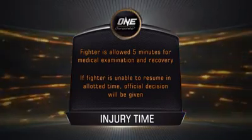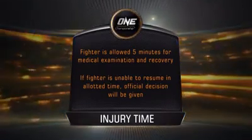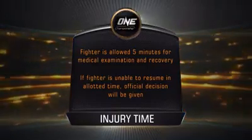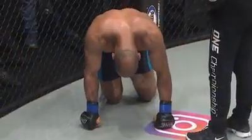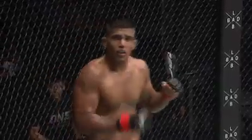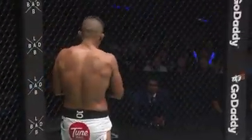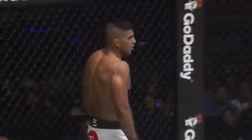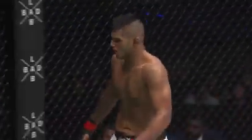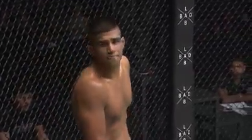At this point in time, the contest has not gone to the midway point. So in the event that Muhammad was not able to continue after 5 minutes, it will not go to a judge's decision. It would be ruled a no contest if he's not able to continue. It would be ruled a no contest because this was an incidental foul. It didn't look malicious, and Yuji had not yellow carded or red carded for a disqualification for that matter.